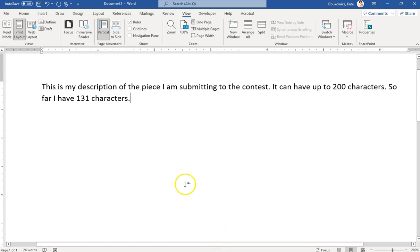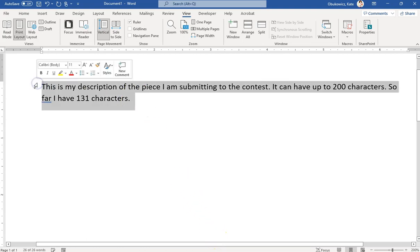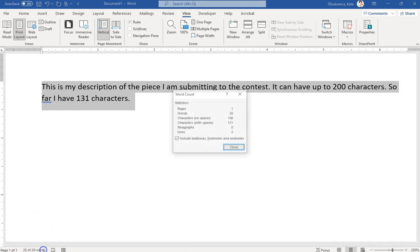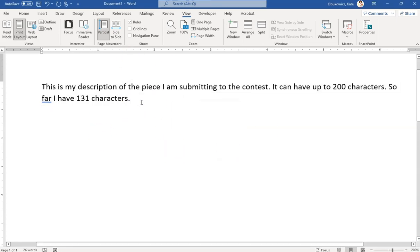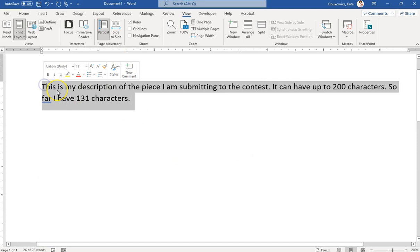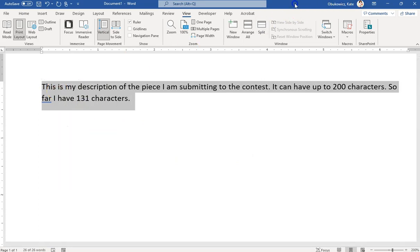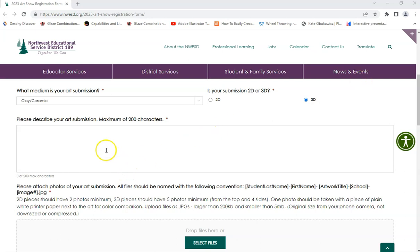How do you know how many characters you have? So if you highlight it like this and you go down to the very bottom down here and it says 26 of 26 words. Well, we want characters, not words. So I can click on that and it's going to tell me how many characters. So I have 131 characters, like I said. Okay, and so once you know how many characters you have, then you can copy it and you can right click copy, and then you can go to your form and you can right click paste.